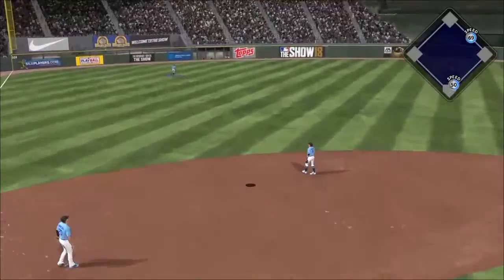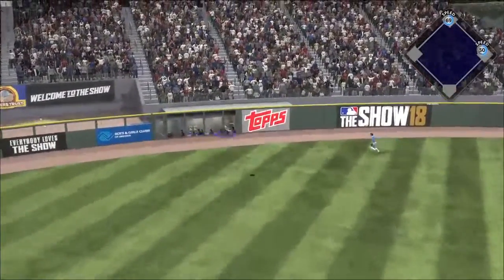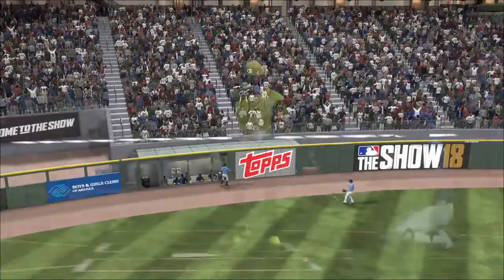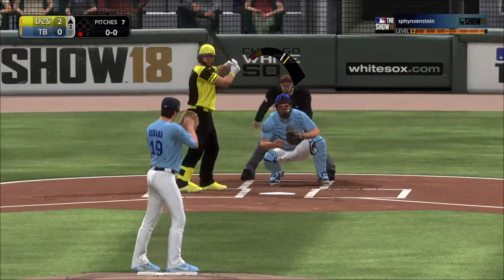There's a swing, and he sends a ball high in the air into left field. Gardner going back to the track, to the wall. A leaping effort there by Gardner, but it'll be in vain. That ball is gone. A home run.